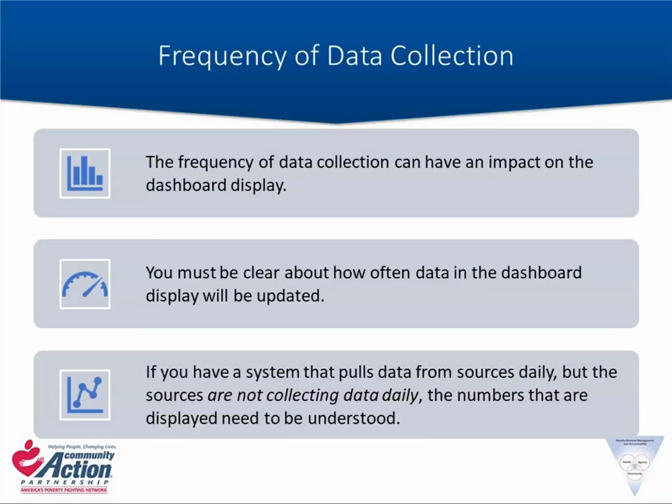sense in your organization. And if you have a system, some people have a software system that pulls data from sources daily, but then they're not collected into a reporting system daily, then you want to make sure that you're clear with people that this data was collected daily, but it's not recorded until the end of the week. So it's just a matter of clarity. And I think that's an important consideration that you have to make, is how frequently you're going to collect and update your data.